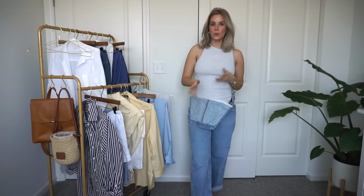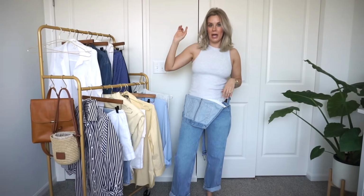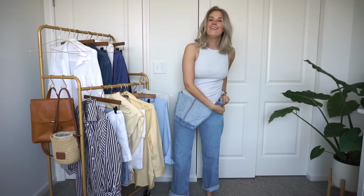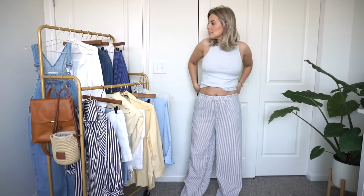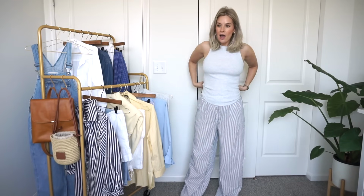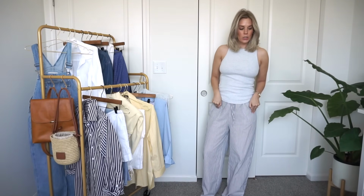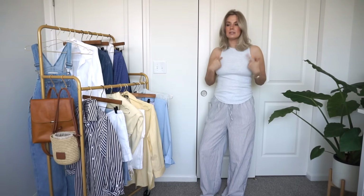Okay, so for look number 2, we're going linen on linen. I'm gonna do a linen striped pair of pants and a linen button up. There's a lot of button ups in this video, so buckle up or button up, you know? Okay, so a little linen drawstring moment. And you see how this tank is giving, I could go to bed right now. That's why I fully believe if you're gonna wear pajama-esque shorts or pants, you need to have a more structured top. So let's put on our linen button up.